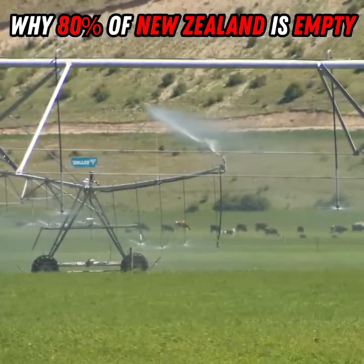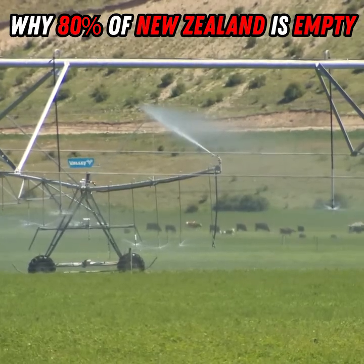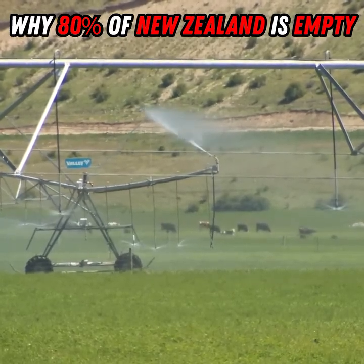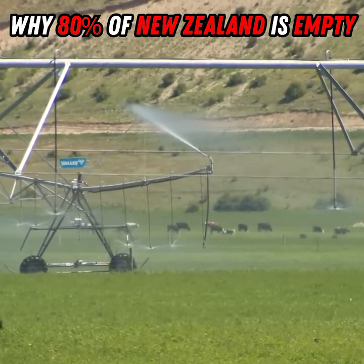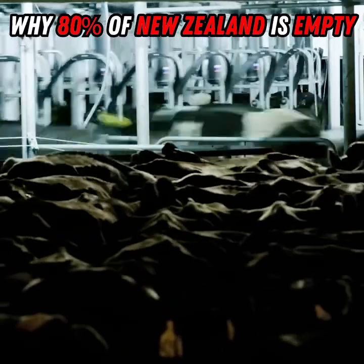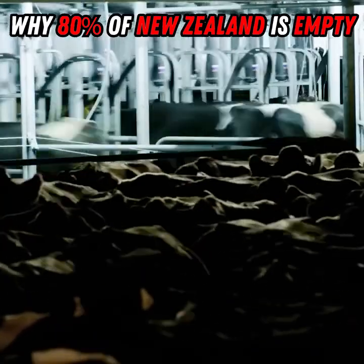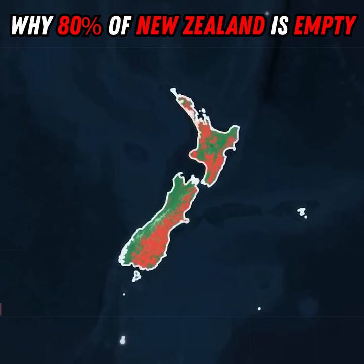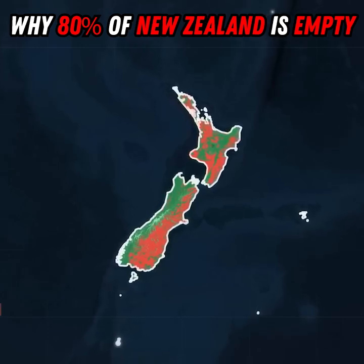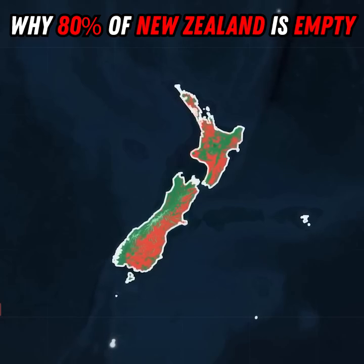Obviously, they don't really need that much food, so 95% of it gets exported to over 100 different countries around the world, which in 2019 earned them over 46 billion New Zealand dollars in revenue. Animal agriculture is the primary pillar of New Zealand's exports. It has been that way for nearly 200 years and will likely continue being that way in the future, because it's really the only competitive export that geography actually grants New Zealand.